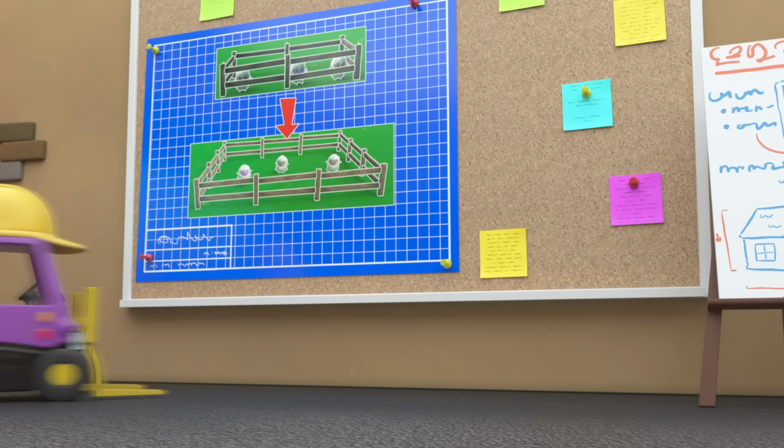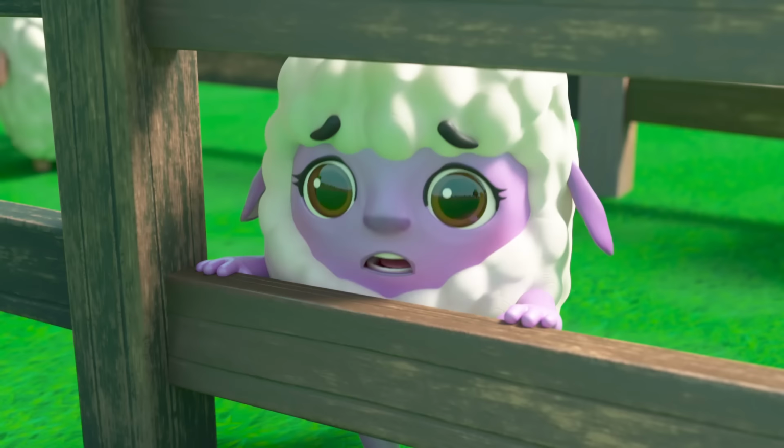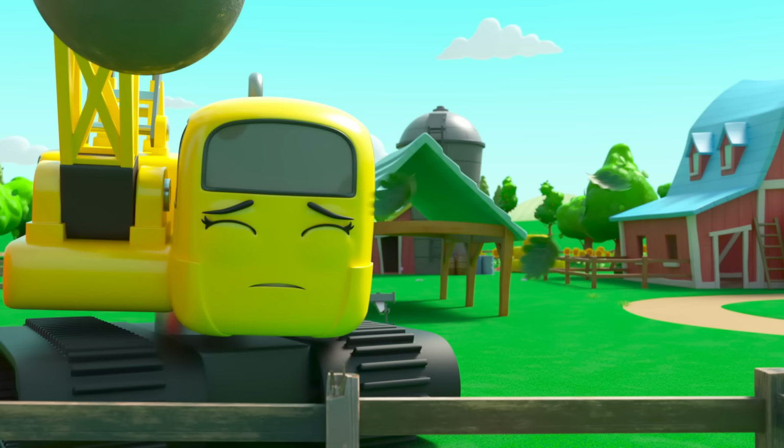But today they're building a bigger enclosure for the sheep at the farm. Oh dear, the old sheep enclosure is far too small. Good job they're building a new one. That wind really is cold. And whoa, strong as well.